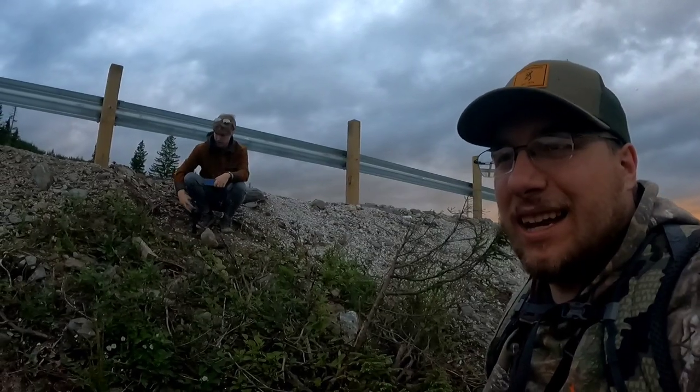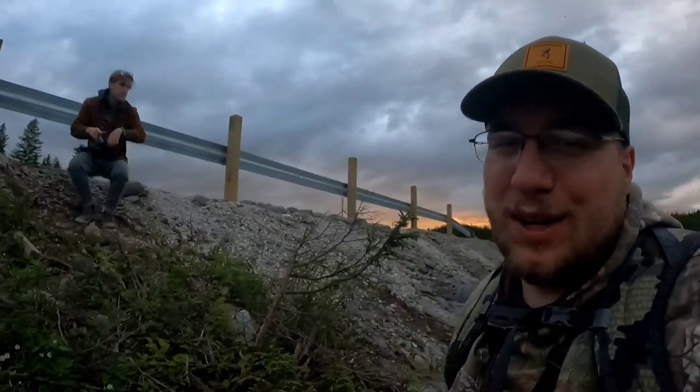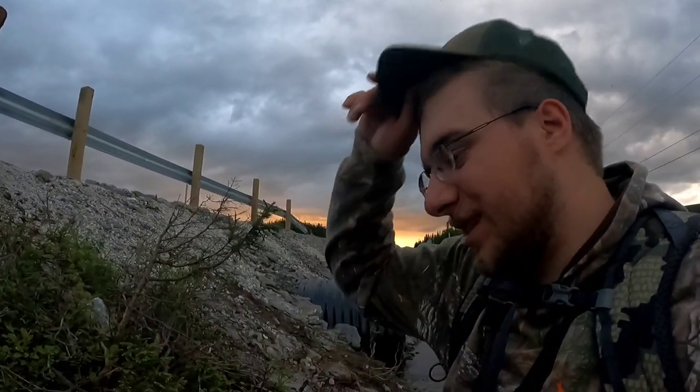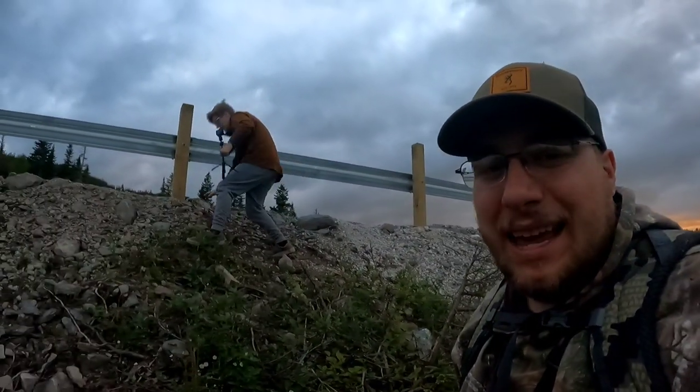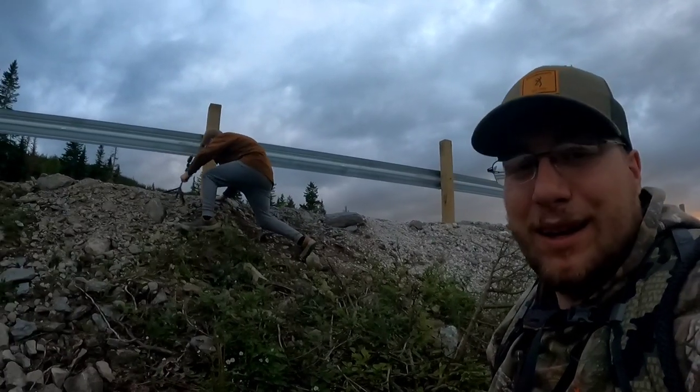Yes, I caught a decent healthy fish. I don't know if the camera was on or not. I know the other one was. But yeah, just a fun little evening to get out and a good way to spend the day. I think he's going to fall down it there, though.